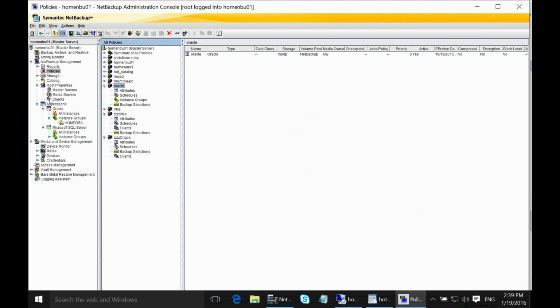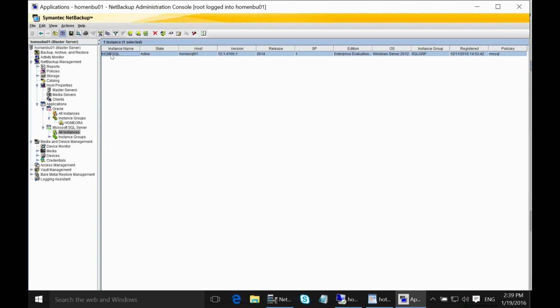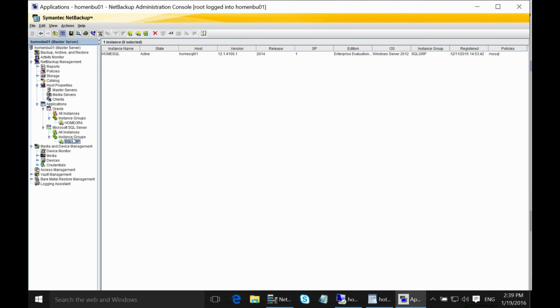So now with intelligent policies, we can go back and, as with Oracle, you would register a SQL instance. Here I only have one, but despite that, I created a SQL group. And you can add multiple instances to a single group and manage them all with one credential set, which makes things quite a bit easier.